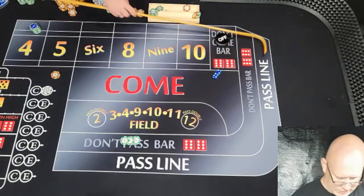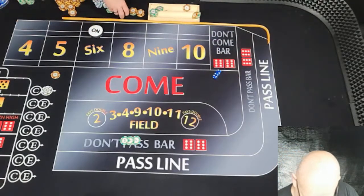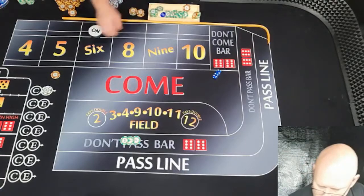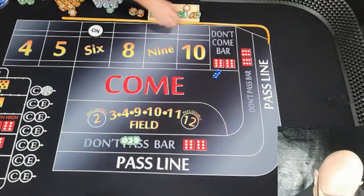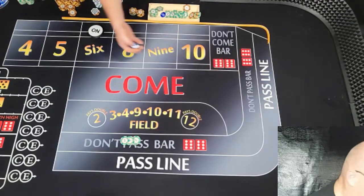Okay, and we have a 6, 4, 2, 6. That's our point. So this would come down. This would come down. We would lose the yo 11. Okay, and then we would roll this out again.